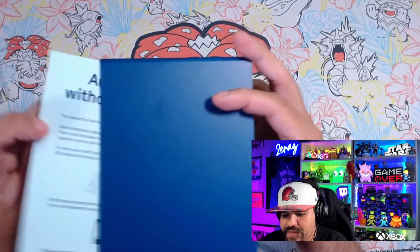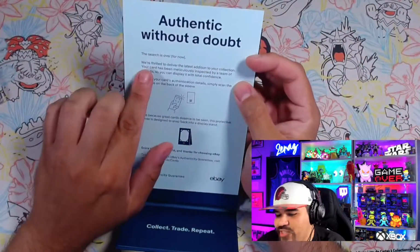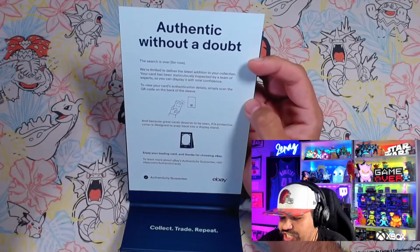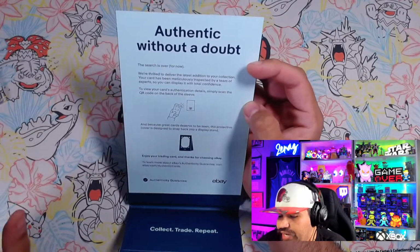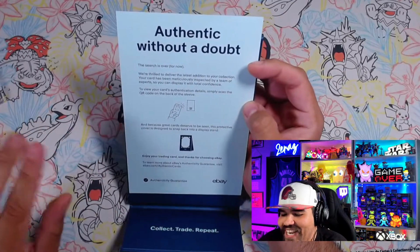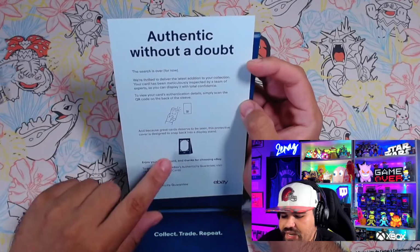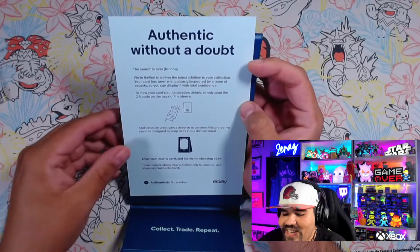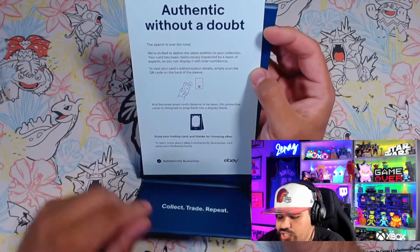I feel like I got to put some music. Authentic without a doubt, ladies and gentlemen. The search is over. We're thrilled to deliver the latest addition to your collection. Your card has been meticulously inspected by a team of experts so you can display with total confidence. To view your card's authentication details, simply scan the QR code on the back of the sleeve. And because great cards deserve to be seen, this protective cover is designed to snap back into a display stand. Enjoy your trading card, and thanks for choosing eBay.